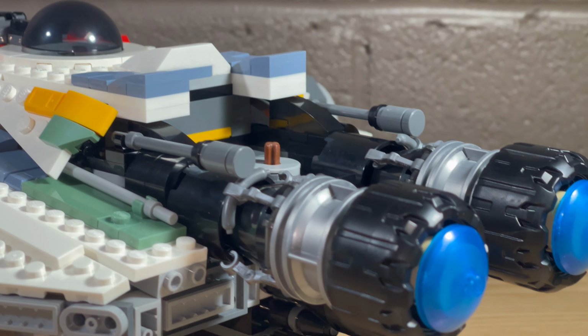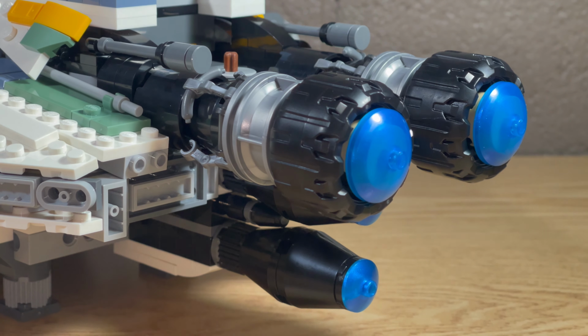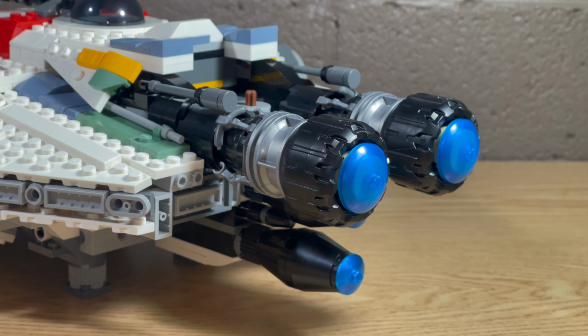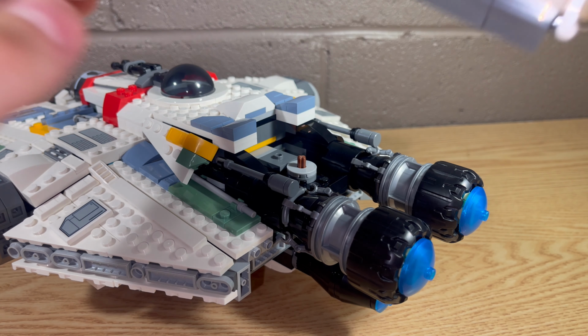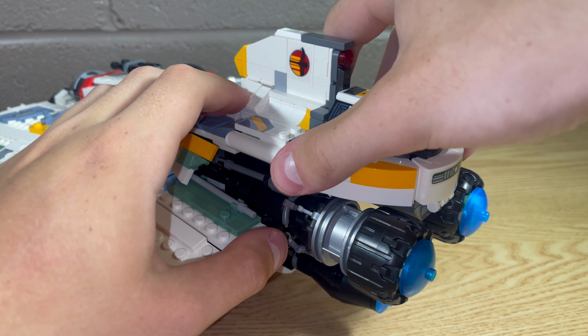And then moving on to the back here, taking a look at the engines, LEGO did a very good job with them. It's a simple design, but they definitely use the right pieces to make it look accurate and detailed. And also in this area you might notice that little brown rod sticking up, and that is where you place the Phantom 2 onto the Ghost.